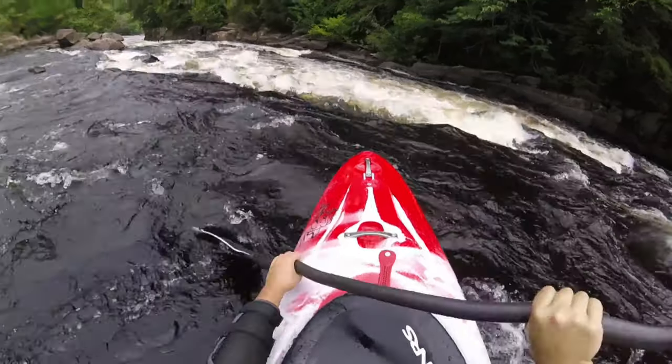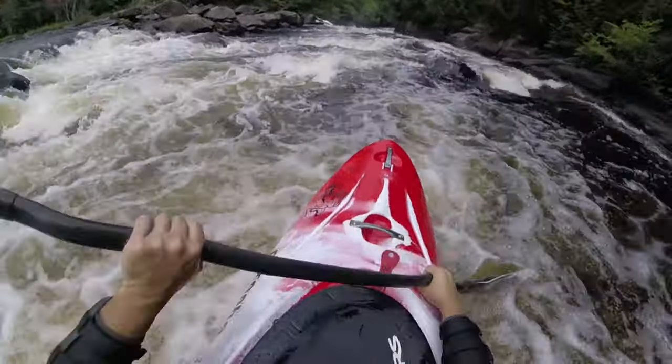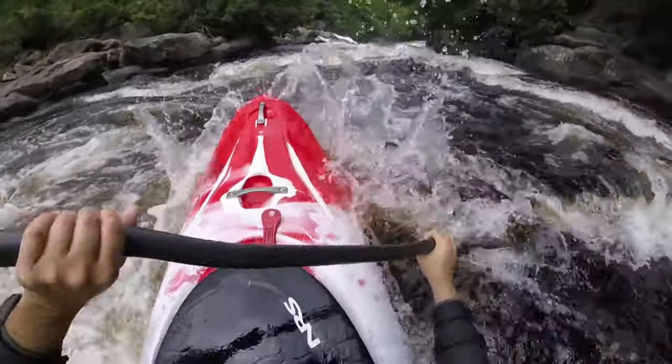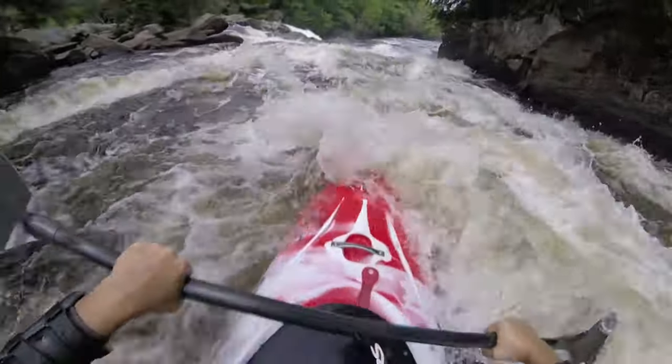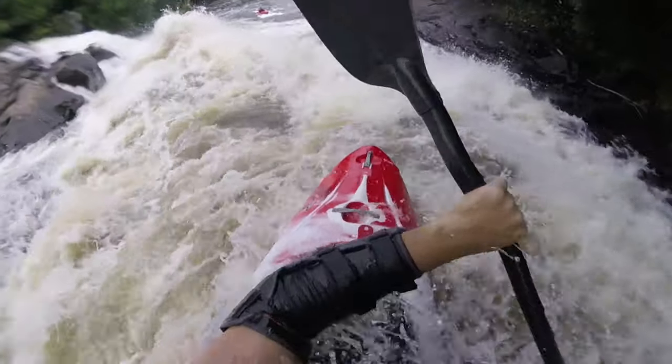Stone Valley is the definition of a classic Class 5 run. It is about as manky and technical as you can actually have in a negotiated release. And mostly you're working with lines that are a boat width to a boat width and a half as you paddle down this Class 5.